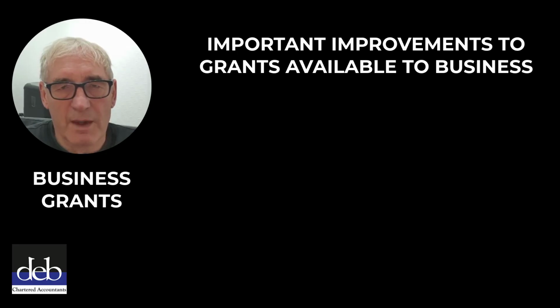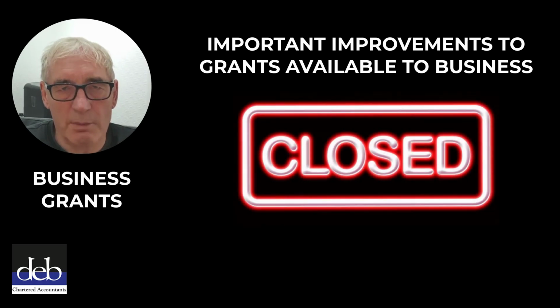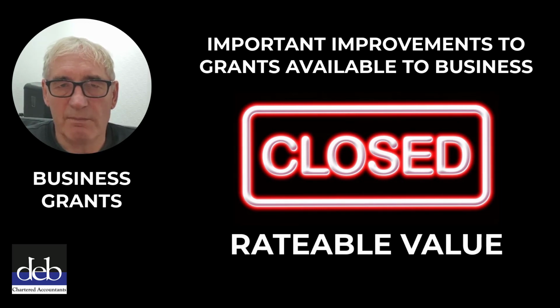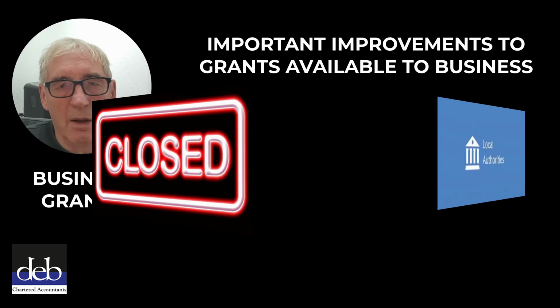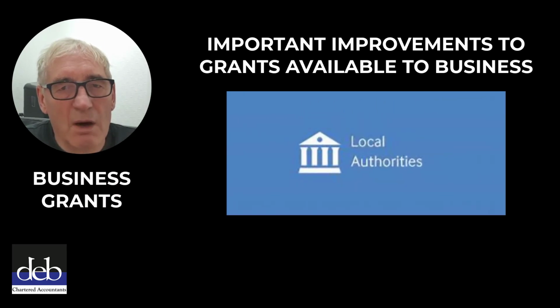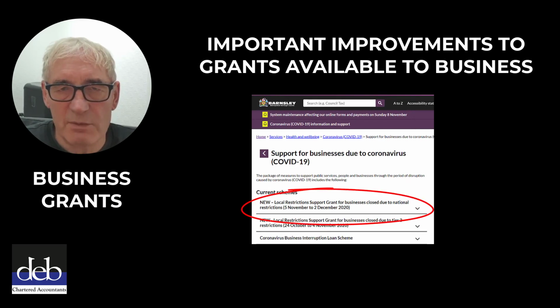Business grants. Any businesses required to close due to local or national restrictions will also be eligible to claim grants that are based upon the rateable value of their properties, although there are some discretionary grants available to those that don't have rateable property. These grants are administered by local authorities, and details of what is available will be shown on their websites. Having looked at some of these websites, it's evident that the information there is still referring to the tiered system that was in place before all of us being subject to national lockdown.